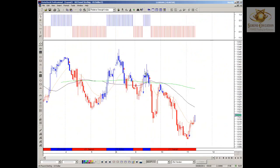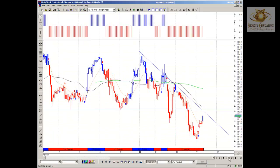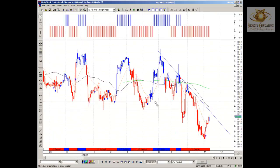If you look at the hourly, for example, you can see the highs are swinging lower. If you draw a trend line there, you can see that price action is going to start playing with that trend line very close to the 1.6230 mark or so. Or you could see price bouncing higher at 1.6270. We've been there in the past. There is a definite strong support and resistance level there.